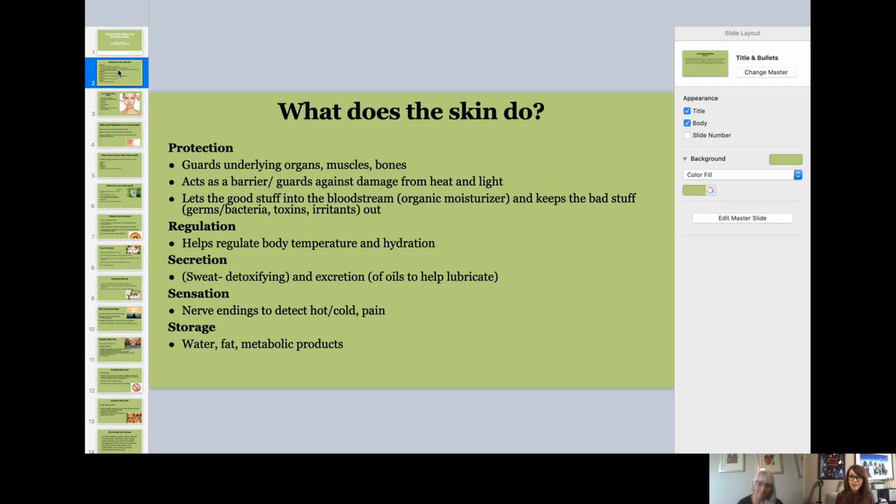It also has the job of regulation. So it helps regulate our body temperature and our hydration status. Secretion, your skin secretes sweat, which is detoxifying to the body, and it excretes things like oils, which help to lubricate the skin. Sensation is another one of the skin's jobs. We have nerve endings on our skin that help us detect hot and cold or to feel pain. So it has that sensation function. And then storage. The skin is responsible for storage of water, fat, and metabolic products. So again, it's very busy.